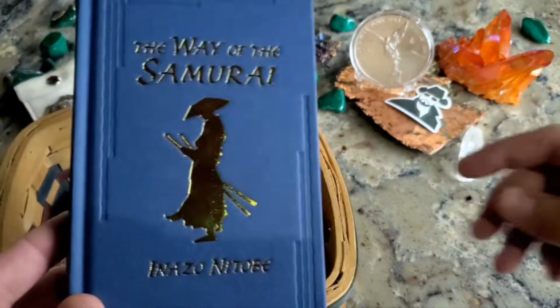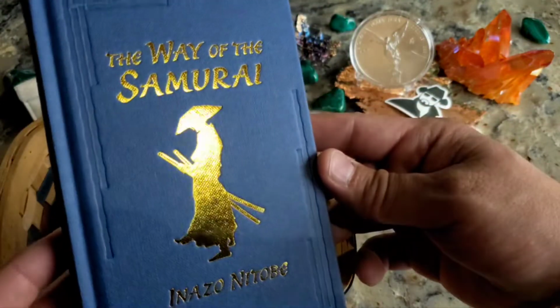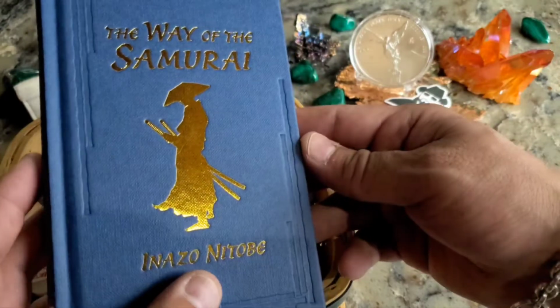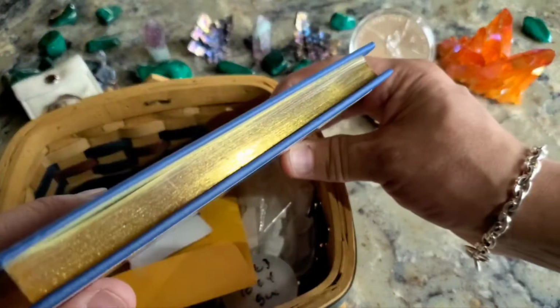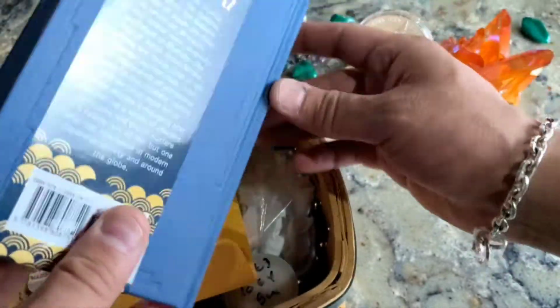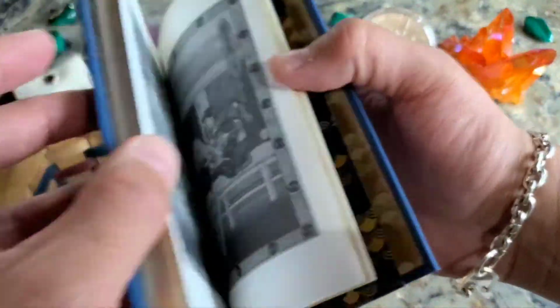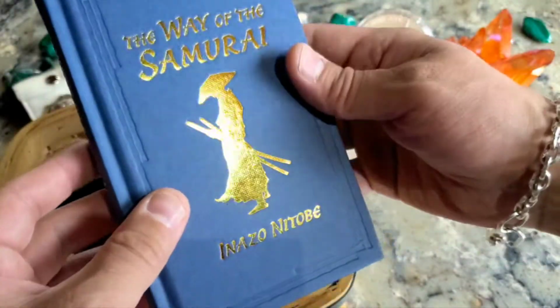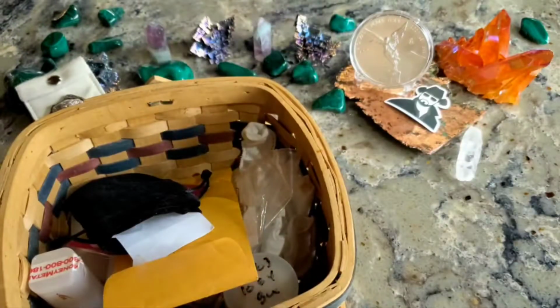Now, when Mrs. Wild West was at the store, she picked this up for me. Looks like a really cool book, The Way of the Samurai by Inazo Nitobe. And I really like how it's got the gold gilding on there. Nice little pocketbook. Can go through, and it's got a lot of pictures and stuff all throughout. So just a cool little book to check out, I thought.